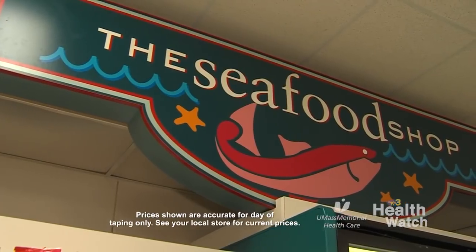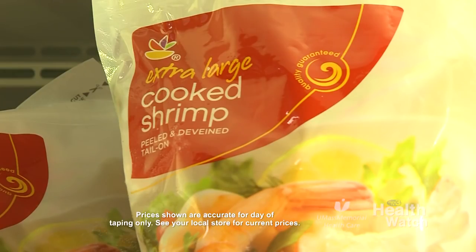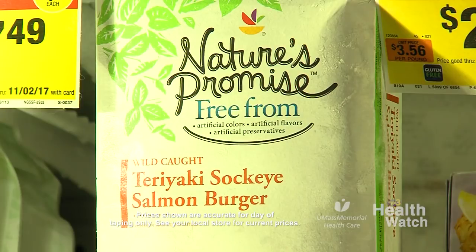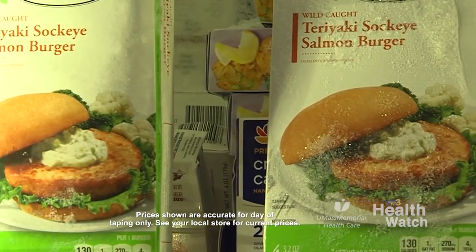Everyone knows that seafood is a good choice, high in protein, high in omega-3 fatty acids, but you can also get convenient options in the freezer section where you get pre-cooked frozen shrimp, salmon burgers, that just need a few minutes to thaw in the microwave, less than 5 minutes, to put together a quick, easy meal that's high in protein and omega-3 fatty acids.